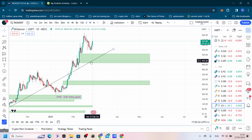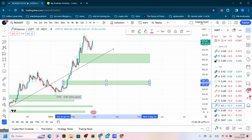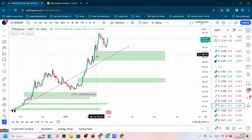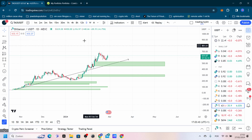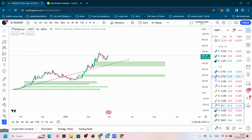So there are two entry points at this point for Tau if you have not yet a position into it, around 527, and the other one 400 and a bit. You can see here. Second one would be this entry. I would not take it any lower. So this is daily. It looks like we continue going upwards. No short positions I would take in, just longs. Market is way too powerful.